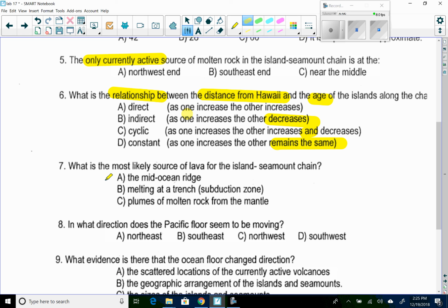7. What is the most likely source of lava for the island seamount chain? A. The mid-ocean ridge. B. Melting at a trench, subduction zone. C. Plumes of molten rock from the mantle. Question 8. In what direction does the Pacific floor seem to be moving? A. Northeast. B. Southeast. C. Northwest. D. Southwest.